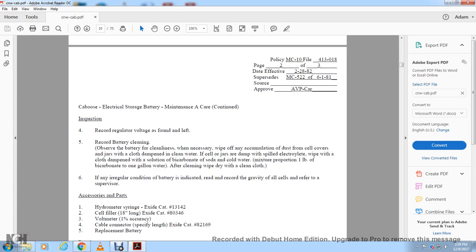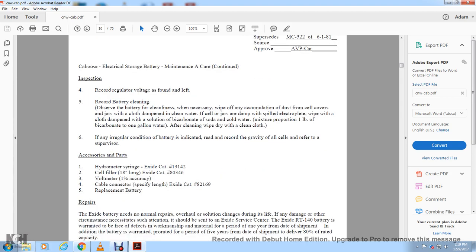Accessory parts: hydrometer syringe, Exide Cat 13142; cell filler, 18 inches long, Exide Cat 80346; voltmeter, 1% accuracy; cable connector, specific length, Exide Cat 82169; replacement battery.